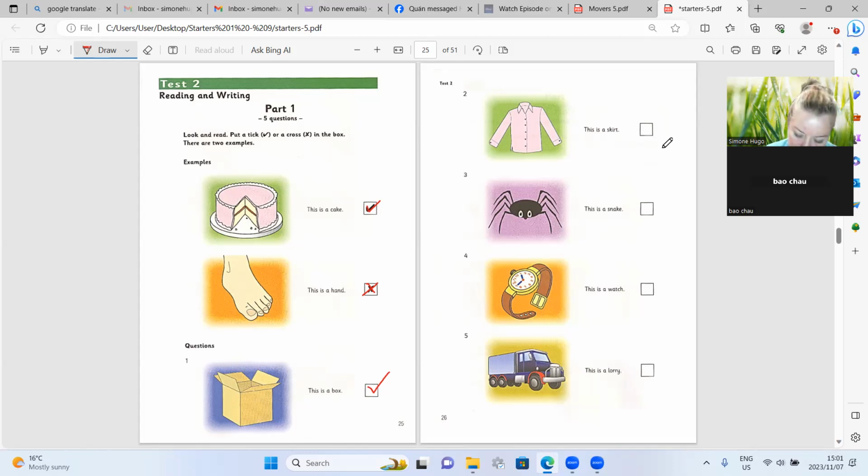This is a shirt. No. This is a skirt. No, it's a shirt. It's a shirt, not a skirt. A shirt. Okay. Number 3.